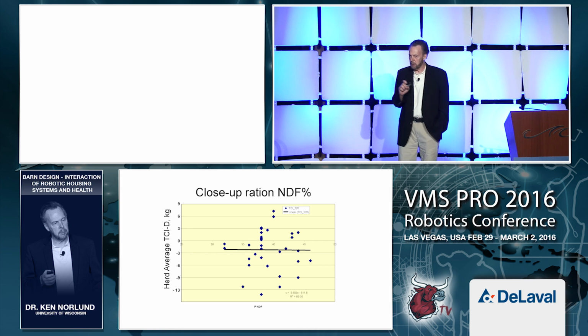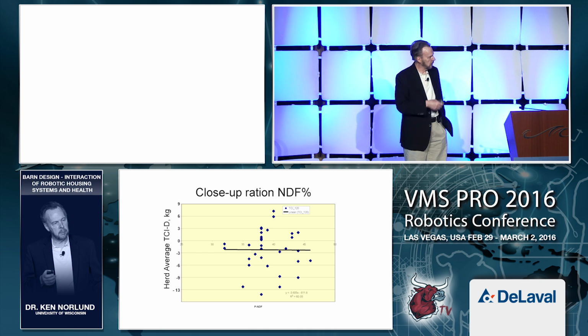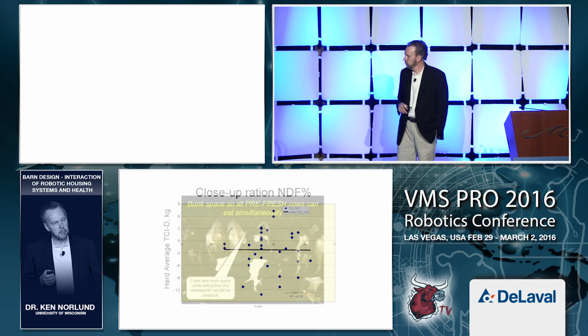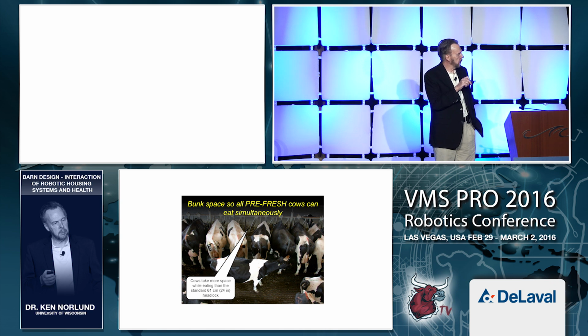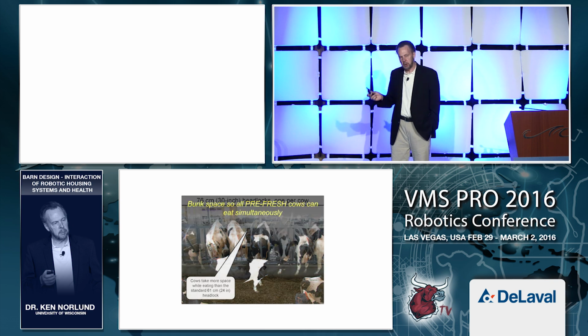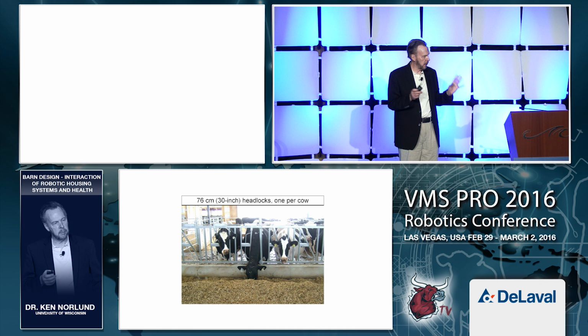Now, we think we know better than that, but this isn't a powerful test. And so the things that emerged as statistically significant were bigger factors than ration NDF. So bunk space. And out of this, we came out with the recommendations. We're going to have pre-fresh bunk space so that all close-up cows can eat simultaneously. And for a number of reasons, we're going to push toward 30 inches of space for a pre-fresh cow.